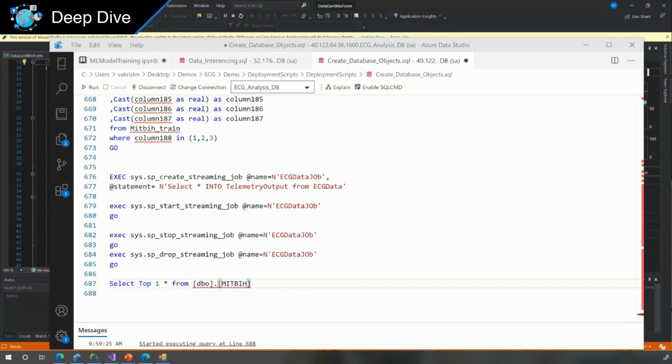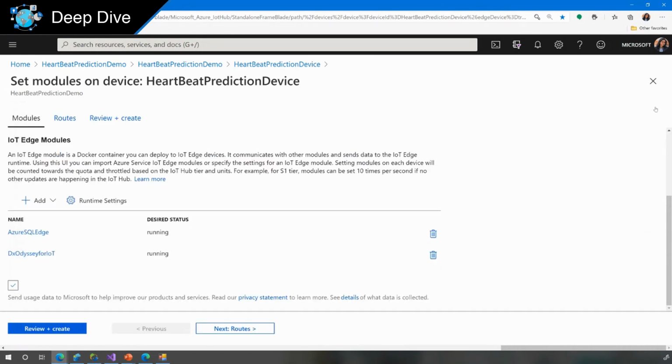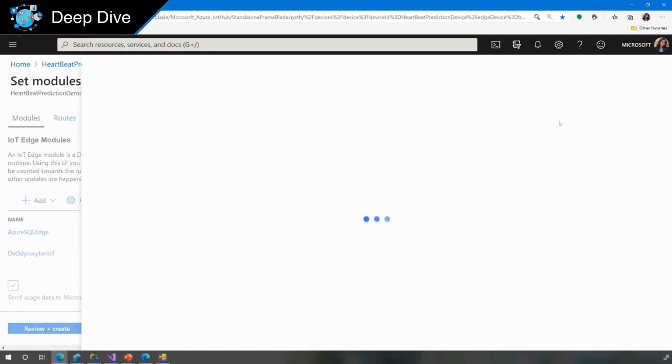So in a moment, we'll be opening the Azure portal. For the purpose of this demo, we already have a DxOdyssey for IoT running. Just to show our viewers how to deploy it, it's very simple. All you have to do is go into your IoT Hub, then IoT Edge, then Set Modules. Once you come to Set Modules, you take up the marketplace module.